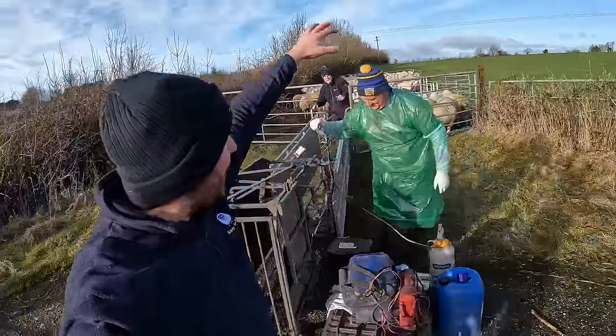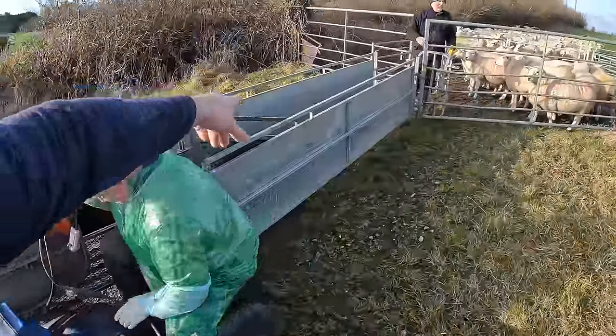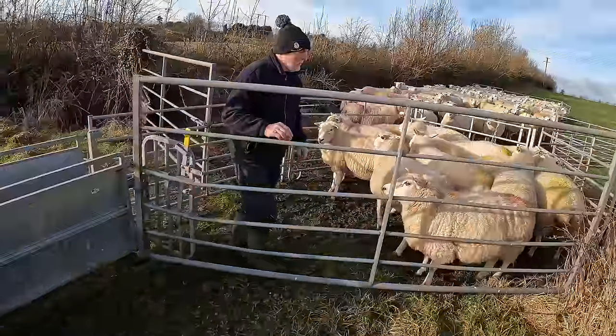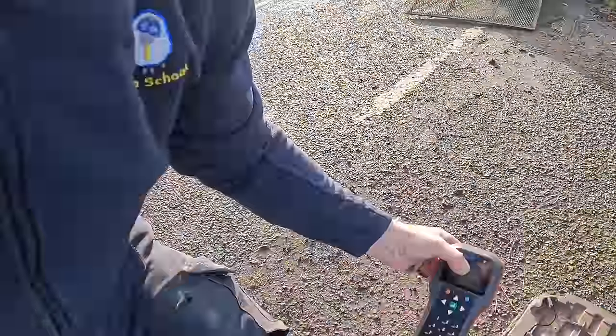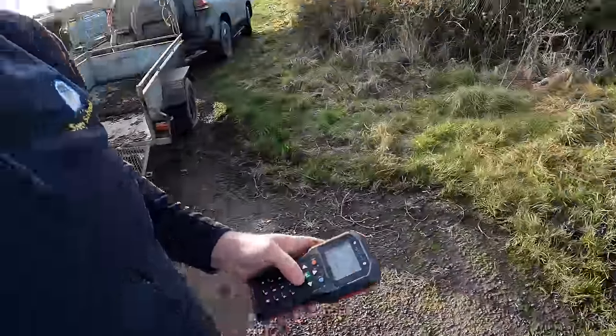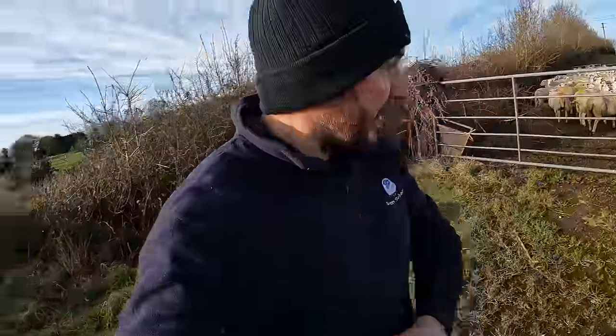Fair play to him. The race is set up here and a little bit of a pen for Robbie just to keep going. And I am doing a bit of scanning here. I'm just recording the numbers on my reader. So we'll get to it.